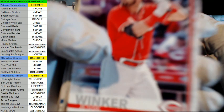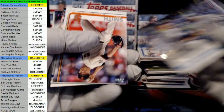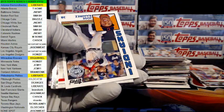All right, guys, box five, best of luck. Hold on now. There we go. The Yankees win with a stamp. Sean Reid-Foley for the Blue Jays, 1270 of 2019. And a Jose Ramirez.